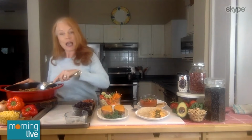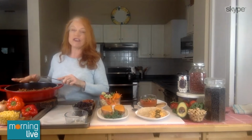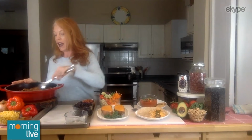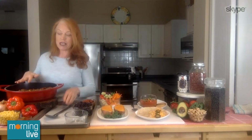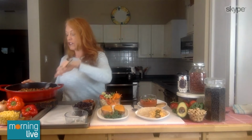I'll give that 10 minutes in my pot, and I'm going to add, Bob, you'll love this, some really aromatic spices: cumin, coriander, chili, paprika. The recipes are on my website, yummylunchclub.ca, and a resource called Cook Smart. That cooks down for 10 minutes, and then we add all these veggies, about 4 cups of vegetables, which is quite significant.